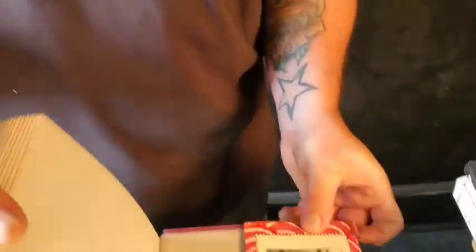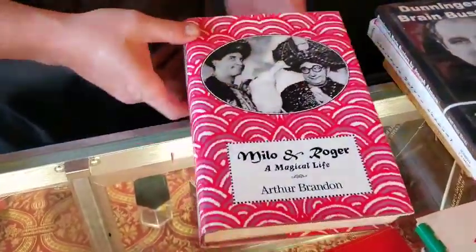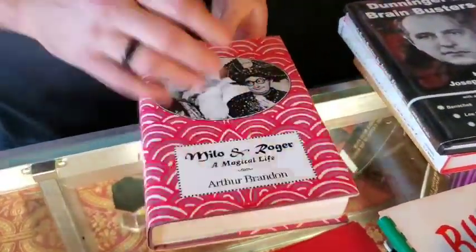Hermetic Press. And this is pretty much new. There's a couple little tears in the dust jacket, but that's just from shelf and storage wear. Other than that, this book is in great condition. $25. Milo and Roger, A Magical Life. Do you know much about them? Do not, no. This is one you guys are going to like.